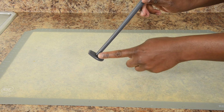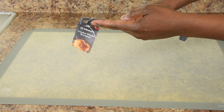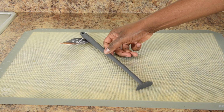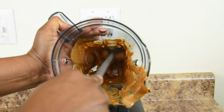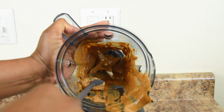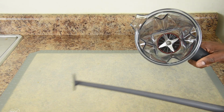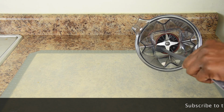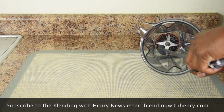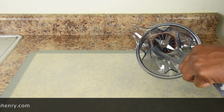Even the scraper tip is made of flexible silicone, so it's safe for the blades and container while scraping off food. Now it contains a hole at the top so you can hang it up with your other kitchen utensils. Here you can see me using the Underblade Scraper tool to remove all that valuable nut butter from underneath the blades. Using the 64-ounce tall container, I'm going to show you how to get underneath the blades with the scraper tool. Now, it's pretty straightforward, you guys, and it's a lot easier than reaching down to clean the blades by hand. And you can also scrape the walls of the container, which is very necessary after making nut butters.